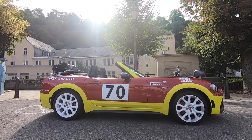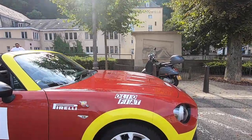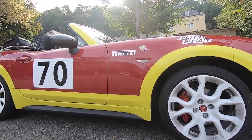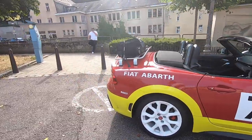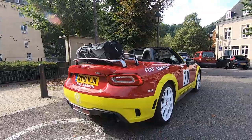I'm not going to review it properly in this video. I'll probably make a separate video doing an actual review of the car. But let me tell you some of my first impressions of it from having lived with it for 24 hours. It looks amazing, especially our one with this incredible rally livery on. Abarth put this livery on for some press event a while back and they asked me, do you want us to take it off before your trip? And I was like, no.